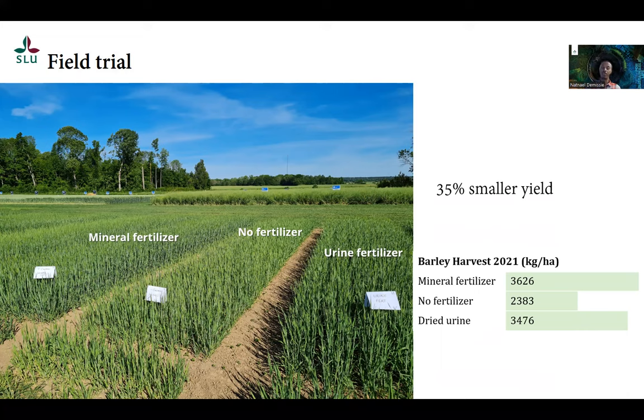But different crops have different nutrient requirements. So the challenge going forward is to identify other substrates that can be blended with dried urine so that the final fertilizer composition matches the specific nutrient requirement of other crops.